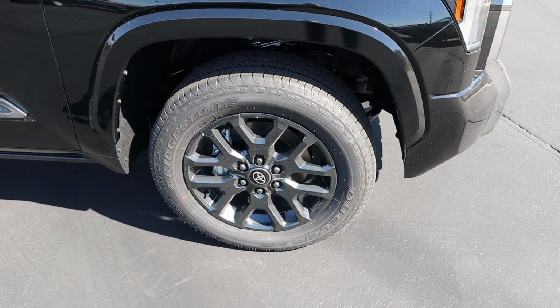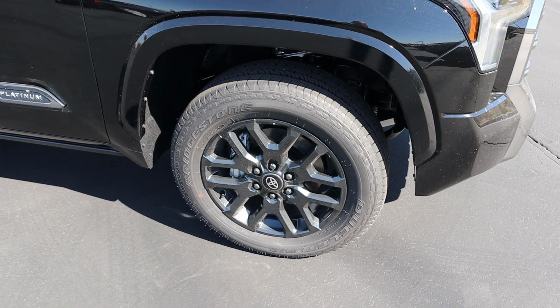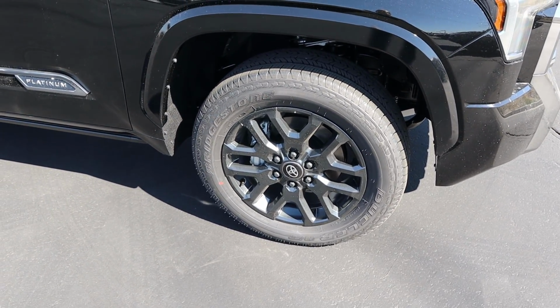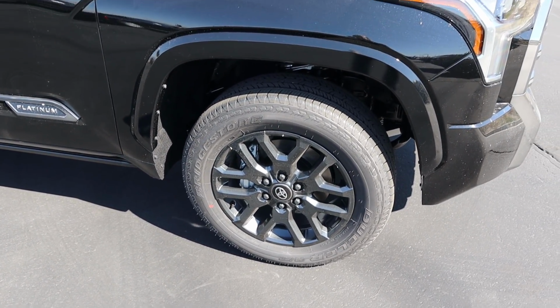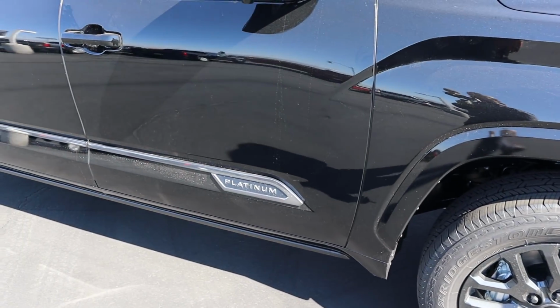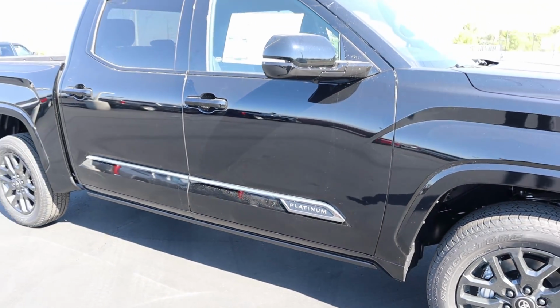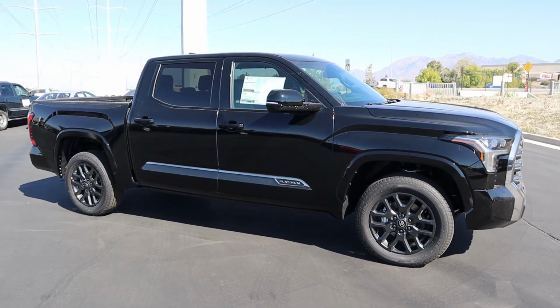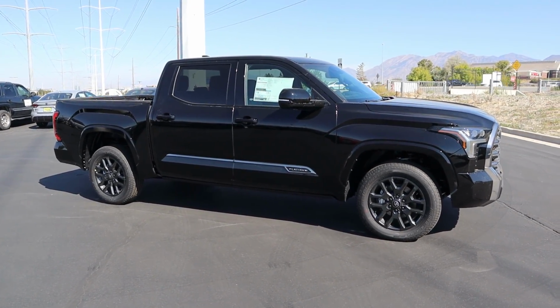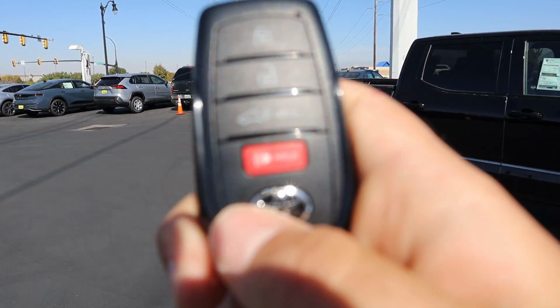Now around the side here, our tire and wheel setup is 265 by 60 by 20 in the front and in the rear. You can see here with the wheels, you've got the metallic gray, and then notice the fender flare is all painted to match. Got the Platinum badge here on the side to signify that you got the fancy Tundra. And look at that, everything's pretty uniform here on the side. It's a solid look.